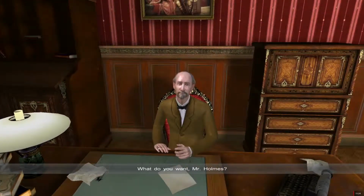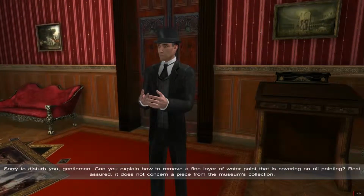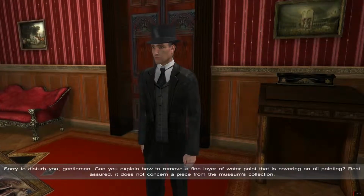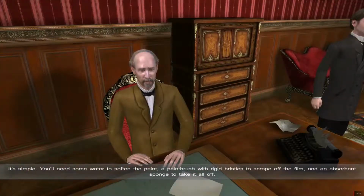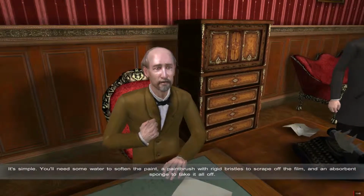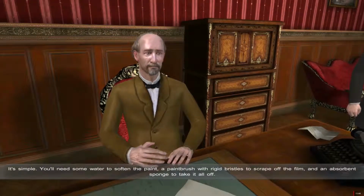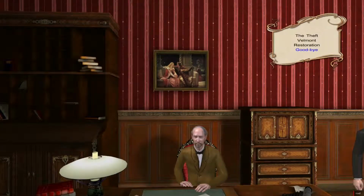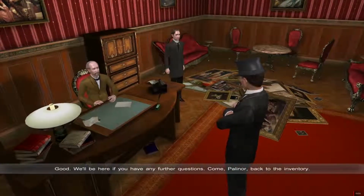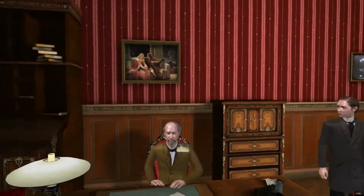What do you want, Mr. Holmes? Sorry to disturb you, gentlemen. Can you explain how to remove a fine layer of water paint that is covering an oil painting? Rest assured, it does not concern a piece from the museum's collection. It's simple. You'll need some water to soften the paint, a paintbrush with rigid bristles to scrape off the film, and an absorbent sponge to take it all off. Thank you, gentlemen. Good. We'll be here if you have any further questions. Come, Palinor, back to the inventory.